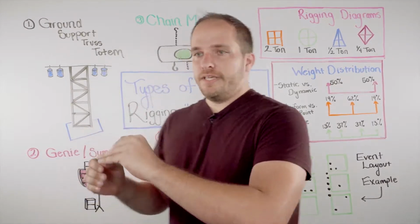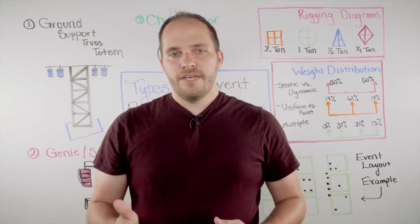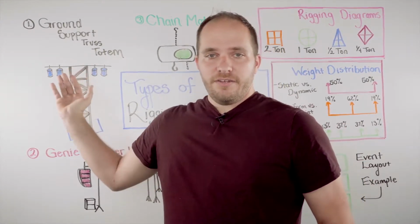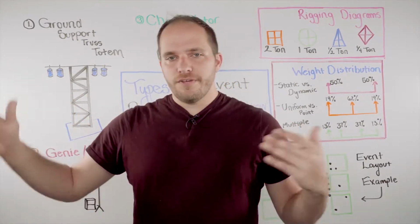So your first option is a ground-supported truss totem. And this is standard, common, cheap, simple, effective. As you can see, it's a piece of truss with a big heavy base on it, and you can hang from that your stage wash. You can put a TV display about halfway up it. You can even hang small speakers from it.